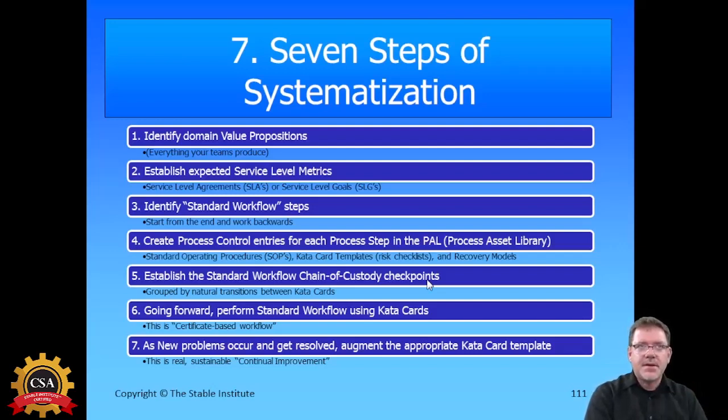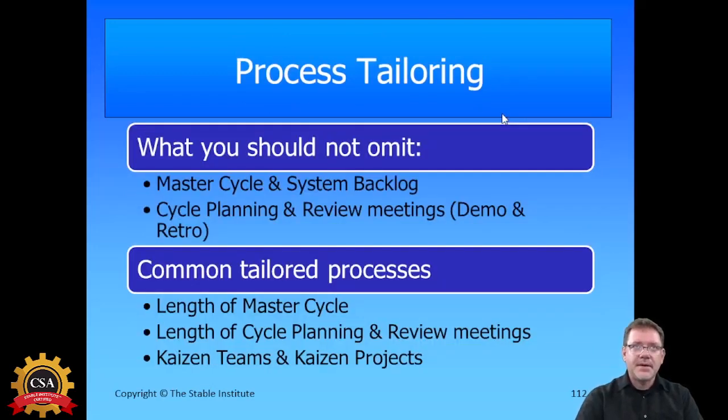And then six, going forward, perform the standard workflow using the Kata cards. And seven, as new problems occur and get resolved, augment the appropriate Kata card template with what to watch out for so that problem never happens again. These are basically the seven steps for implementing the stable framework. Process tailoring, some things that could change or maybe don't want to change.